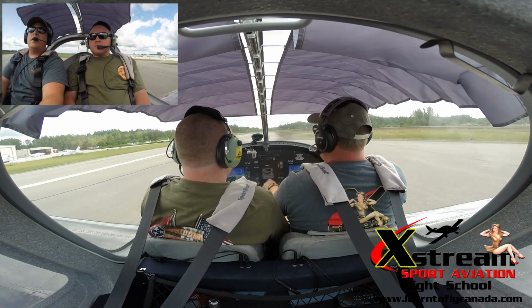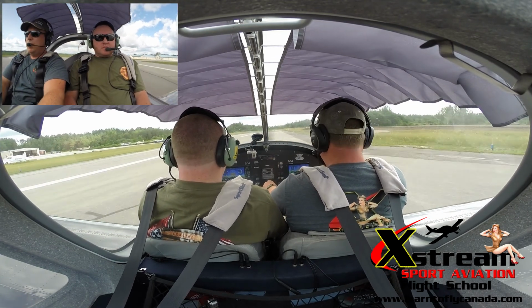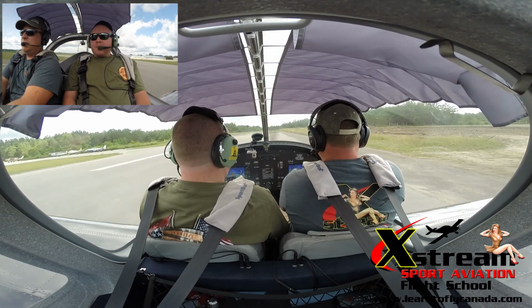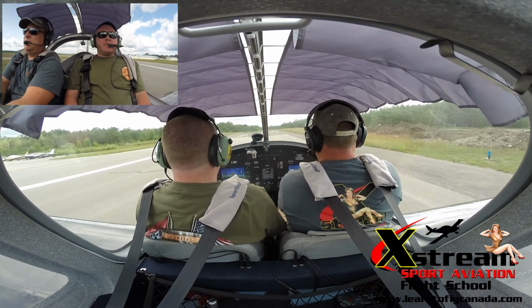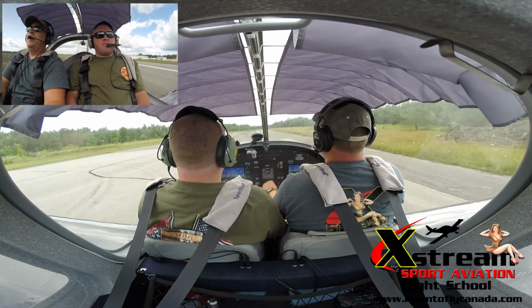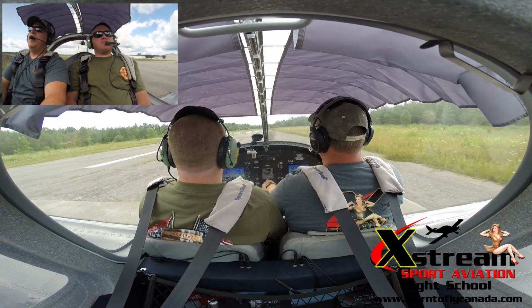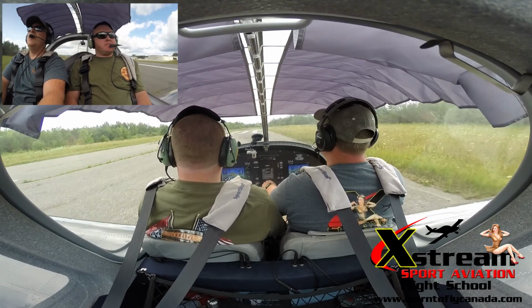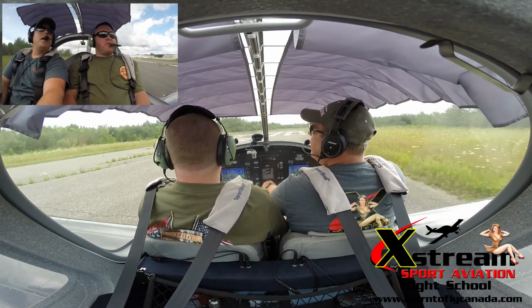Everything in this plane is checked out properly. And traffic Edenvale, November Evektor Echo will be backtracking runway 31. So what we'll do is I'll get this plane off the ground, we'll get us to a safe altitude, get away from the airport a little bit, and then I'll start showing you how to control this thing. You're gonna have lots of fun.